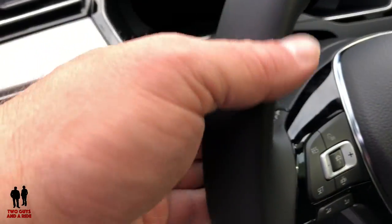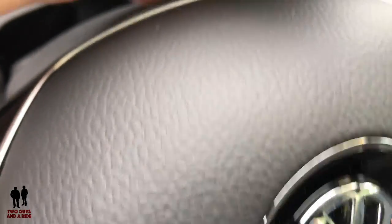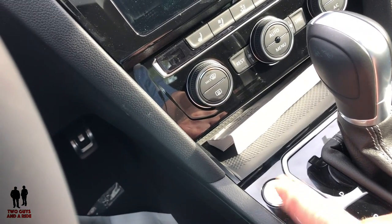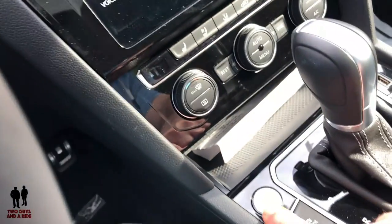This does have paddle shifters back here. Yeah, minus and a plus. There we go. Where's my camera? There we go. All right. And if I move on over here. Okay, so the start-stop button is actually down here on the center console, which I preferred up here, but there's not a lot of room up there to put it. So here we go.